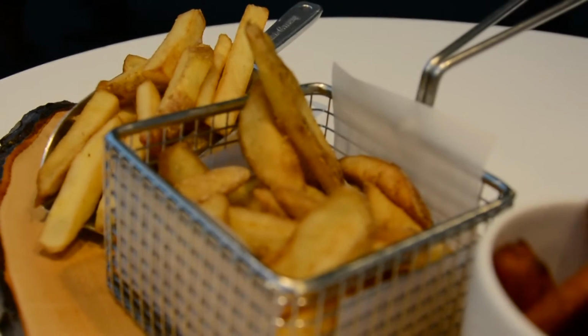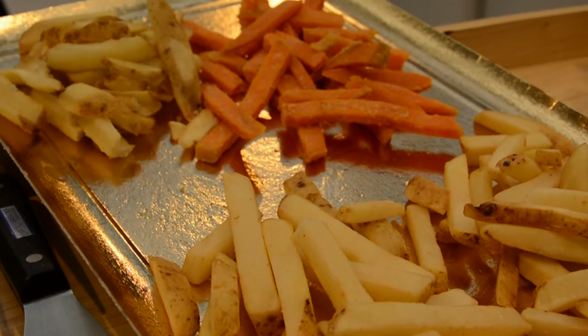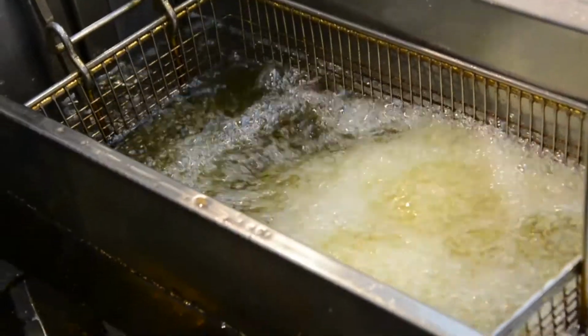It's one of those things, if you can't get the chips right, nothing else is right, because it should be the simplest thing. And these are good. They've got a traditional taste. I like them. They're very nice, very crunchy around the outside, but still got a bit of softness in the centre, which is always good. It's quite crunchy, soft inside.